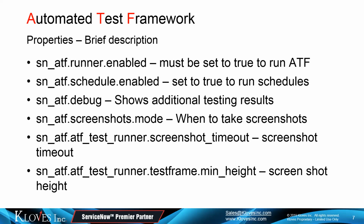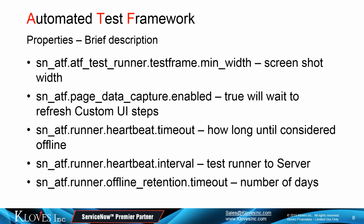Minimum height of the screenshot. I think that's pretty obvious there, just the size of it. I think that default is set at 600 pixels, which it does get a little grainy. So if you're looking for something specific, you may want to increase that. And then the next one is the width, and the default for that is 800 pixels. And if that's not enough, just increase them, and it's easier to see any specific data that would be captured on that page.